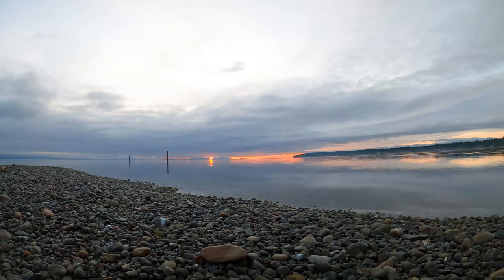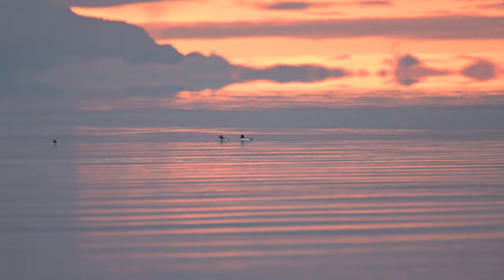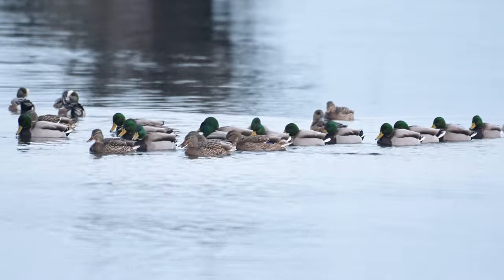Before I started birding, I took in the sunrise. The water lit up with an orange glow, which made some of the birds on the waves look amazing. Many of the birds seem pretty sleepy still. This group of mallards took to the waves after I arrived.